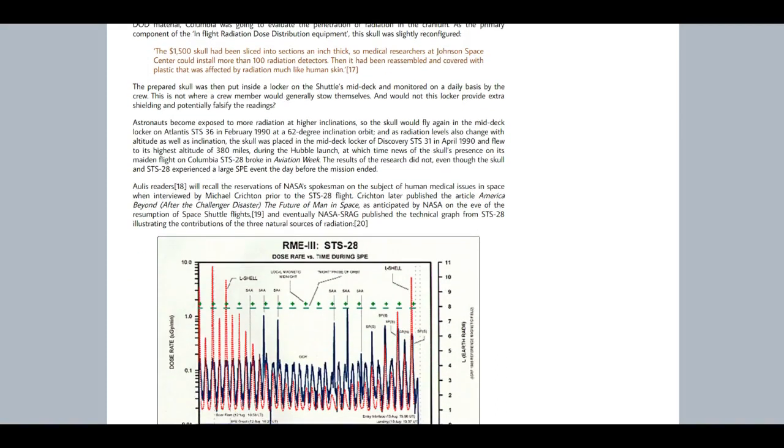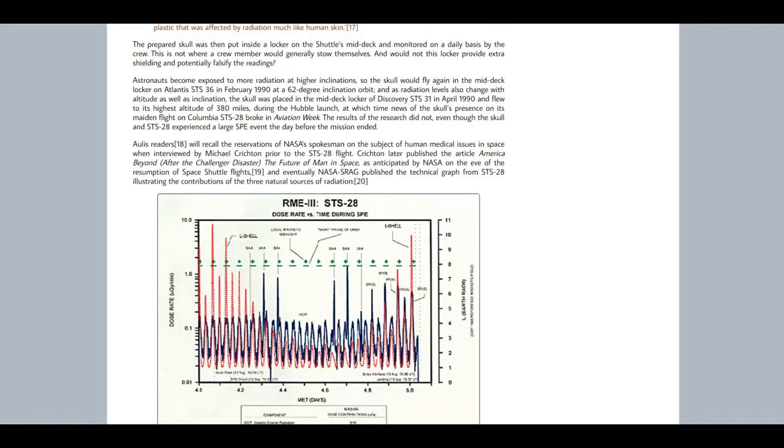The $1,500 skull had been sliced into sections an inch thick, so medical researchers at the Johnson Space Center could install more than 100 radiation detectors. Then it was reassembled and covered with plastic that was affected by radiation, much like human skin. The prepared skull was then put inside a locker at the shuttle's mid-deck and monitored on a daily basis by the crew. This is not where a crew member would generally stow themselves. Would not this locker provide extra shielding and potentially falsify the readings?